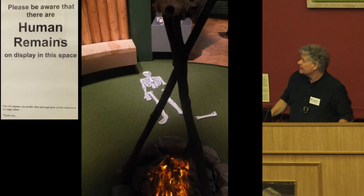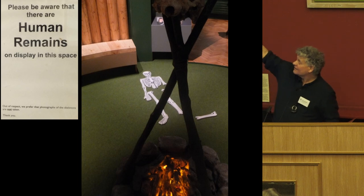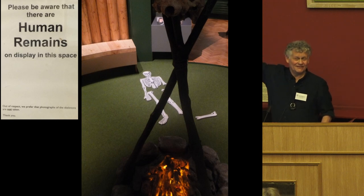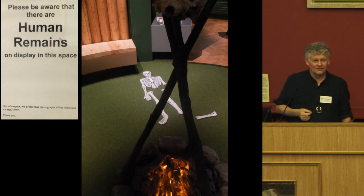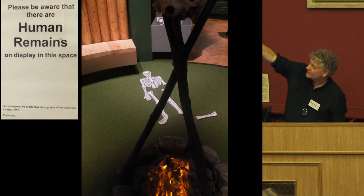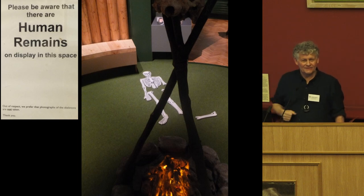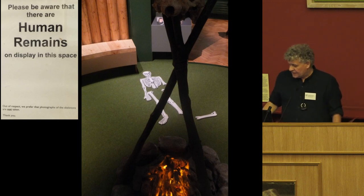pressing buttons. And this is the campfire, and the interactive for small children is to construct a human skeleton, which I think is quite a good way of approaching the fact that they've got human remains on display. And there's the notice. Certainly, children were doing that, little children really getting into it. So it seems to work. So those are the two.